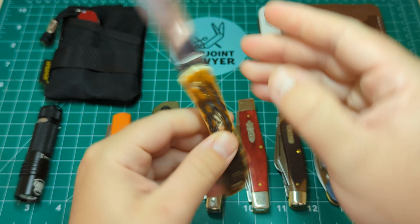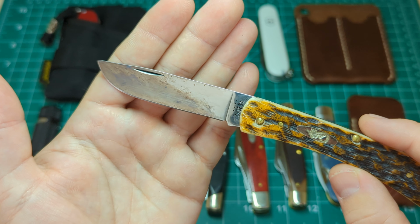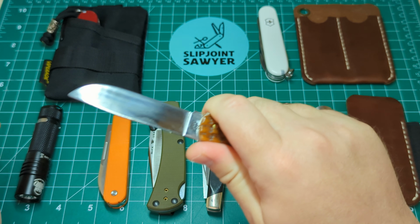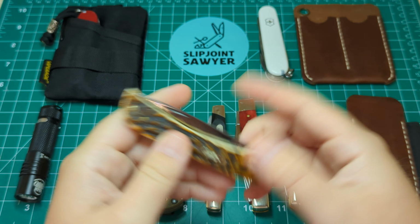Another one of my favorite patterns, the Sodbuster. This is obviously the carbon steel, so you can see it is picking up a bit of a patina there as I'm using it. But a really great knife. 6137 is the pattern of that if you're interested. But excellent knife in hand. Pretty much an all-rounder, go-to knife for any sort of work, things like that.